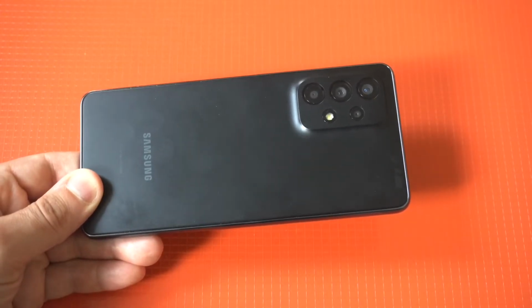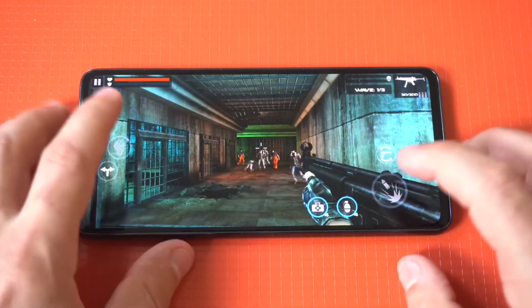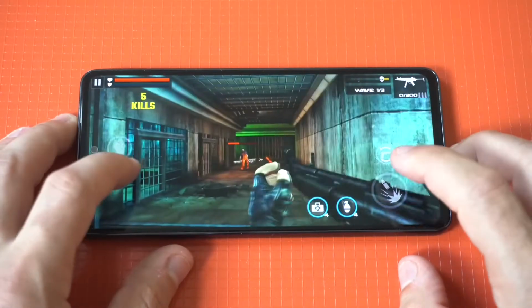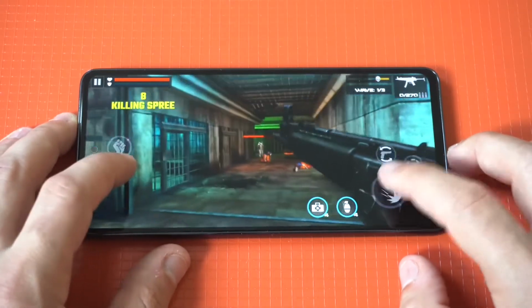Okay, so the Galaxy A53 is a beast of a phone, and you can get it at a great price. Now, it's got a 6.5-inch Super AMOLED display and a 5,000mAh battery, which gives it an amazing battery life. It's also got a 64-megapixel back camera, which is great for phone photography. It's also packed with the Exynos 1280 processor, which allows the phone to run high graphic games perfectly.